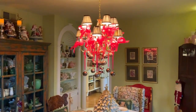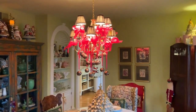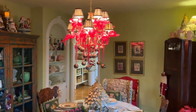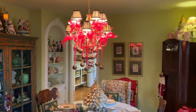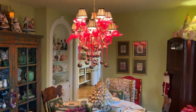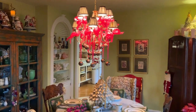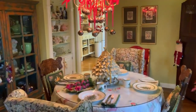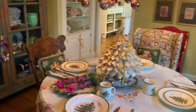Look at her chandelier. And tell us the story of collecting those little... Those are the Wallace Christmas bells, the silver Christmas bells, and I started collecting them when our son was born, and so we have one for every year, so I have 24 of those. Oh, how sweet. And let's walk over here to her tree.